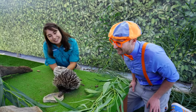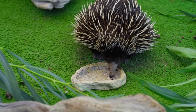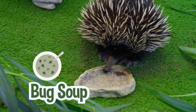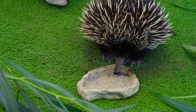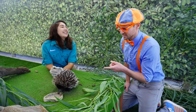Absolutely. Whoa. And it looks like his nose is really long. It is. So he can use that nose to sniff out bugs underground. And you can see right now he's eating a bug soup. So that's what we feed him here at the safari park. He's also using that really long tongue of his to slurp it up. Yum. So is this a mammal?